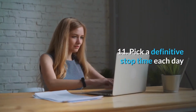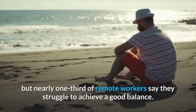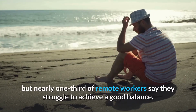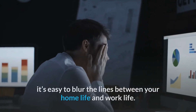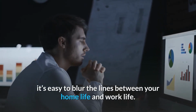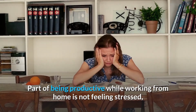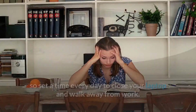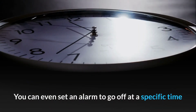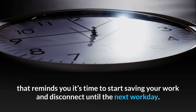11. Pick a definitive stop time each day. You might assume that working from home gives you a better work-life balance, but nearly 1/3 of remote workers say they struggle to achieve a good balance. Without a definitive time to stop working every evening, it's easy to blur the lines between your home life and work life. Part of being productive while working from home is not feeling stressed, so set a time every day to close your laptop and walk away from work. You can even set an alarm to go off at a specific time that reminds you it's time to start saving your work and disconnect until the next workday.